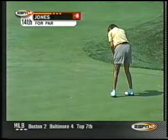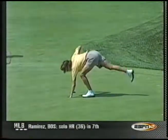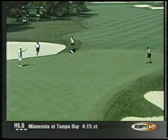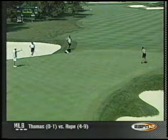At 16, here's our leader. Well, with Wendy's length, she just has to absolutely be licking her chops on these par fives. It's a good-looking drive. Needs to get a little lucky here. It's heading towards the left bunker. That's going to be all right, but maybe an awkward stance.